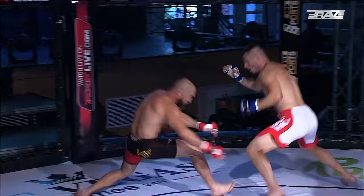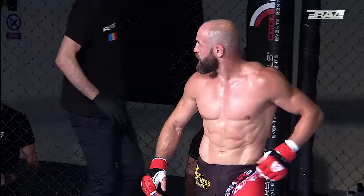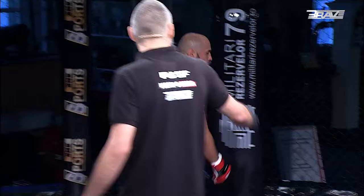There's the takedown, almost a clash of heads. Nice uppercut and a nice right hand by Iorga. Iorga lands a big right kick as well. The bell goes, potentially saving them, big shots landed right at the end of the first round, and both fighters almost heard the clapper in time.